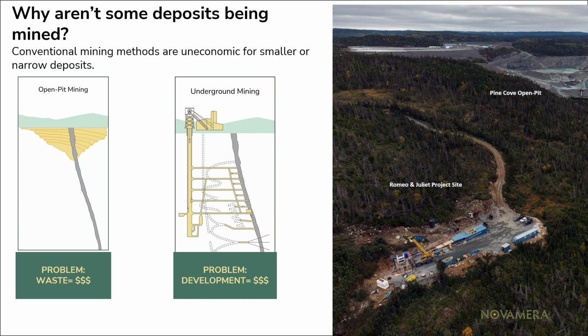In the sense of open pit, there's a big excavation of waste rock that makes it uneconomic. And some of these, even though they're high grades, the amount of capital that it got to go in for a conventional underground make them uneconomic. And this image to the right here just compares the two. In the background is the Pine Cove pit, which was a 12-year mine, and it's probably, I think, as far as I know, the longest continually operating gold mine in Atlantic Canada. But its geometry was favorable, and it went in production.